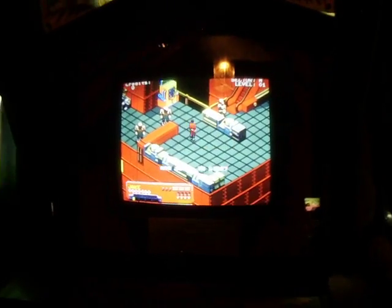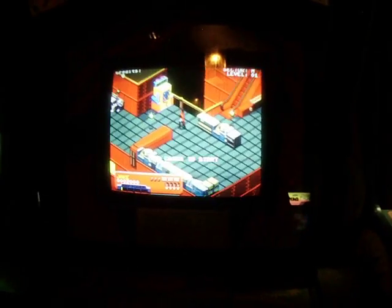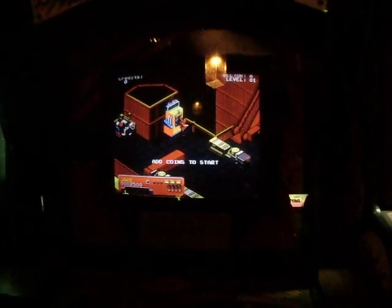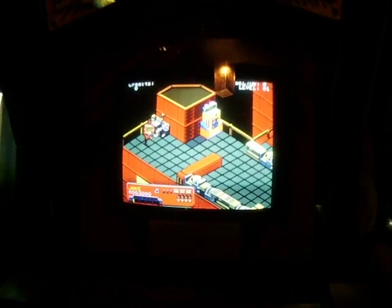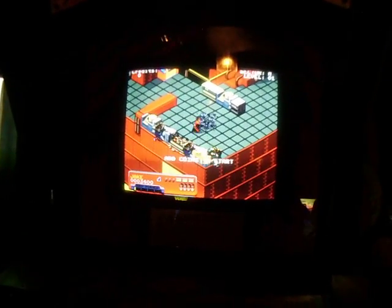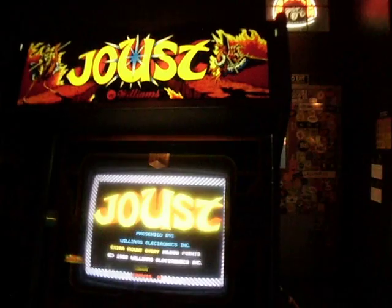It does have one of those types of 3D looks you've seen before, like in Marble Madness or Sonic 3D. It's pretty cool, though it's kind of weird. I don't know why. And we have the classic Joust.